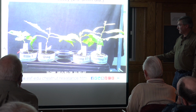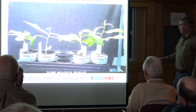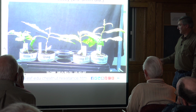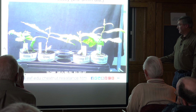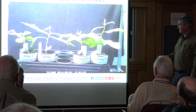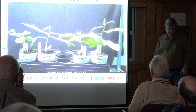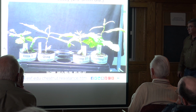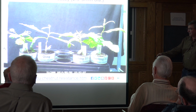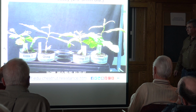This is the wild-type American, LS1. These are the two transgenic lines, which are clonal to that, except for they have the oxalate oxidase gene. And this is the Chinese chestnut control, which is resistant, and we'll see what happens to those. This is over about 2 weeks period. They're all inoculated with the fungus on the stems.